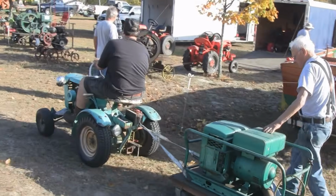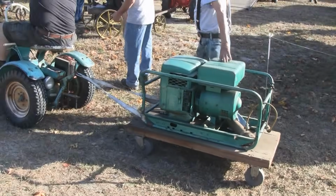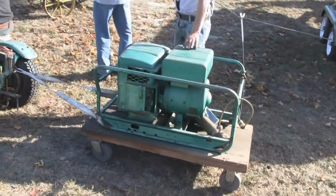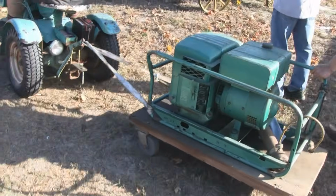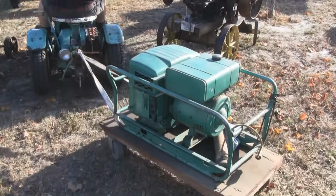Go. That's how you do it. Our buddy Bill bought that generator for 20 bucks. That's crazy.